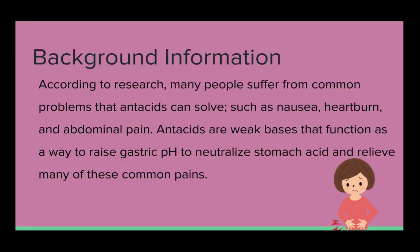For our background information, we decided to research antacids. We discovered that many people suffer from common problems that antacids can solve, such as nausea, heartburn, and abdominal pain. Antacids are weak bases that function as a way to raise gastric pH to neutralize stomach acid, and this relieves many of these common pains.